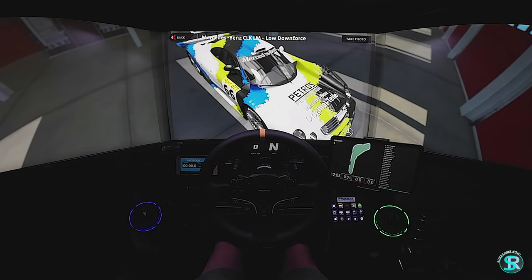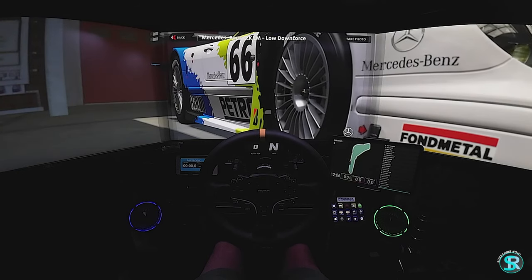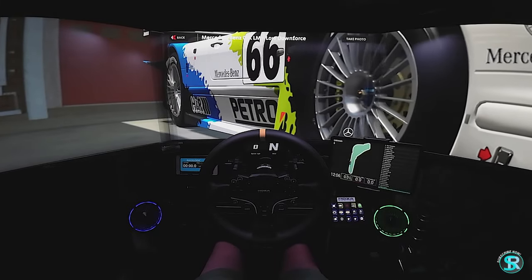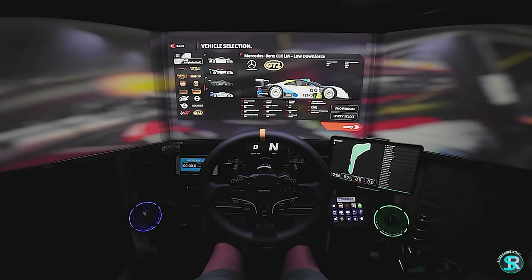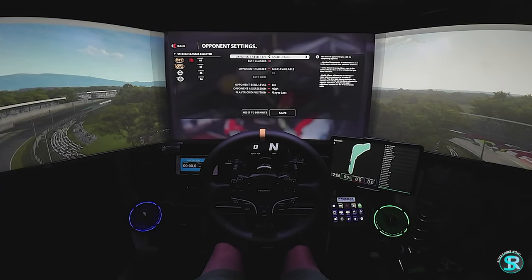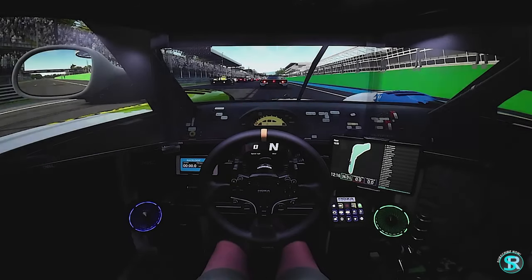So, welcome back to another race. Today we are going to be in the GT1 class, specifically the Mercedes-Benz CLK LM low downforce. We are going to be at Monza. Just so you can see, we've got GT1s and Group Cs. Skill level 110, aggression on high. Let's get into it. Nice and neat, stay out of trouble.